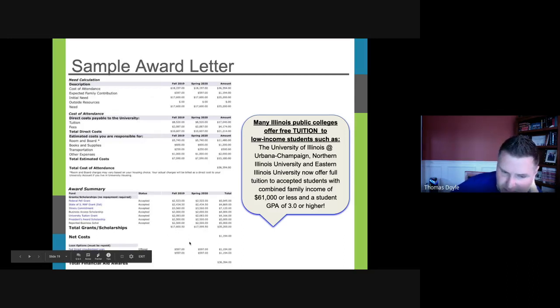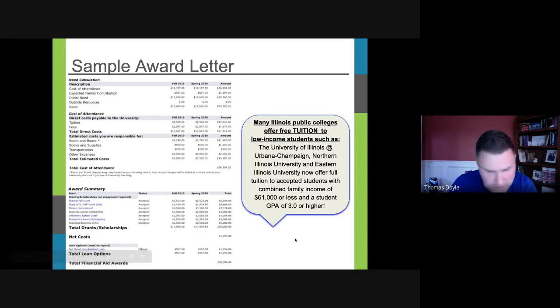It's limited based on your years in school. As a freshman, you can only borrow a certain amount. But it's your option. If you want to accept it or deny it, that's totally up to you. If you indicate on the FAFSA that you're interested in student loans, that financial aid office is going to award it to you. That doesn't mean you have to take it. They're going to offer it.